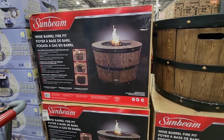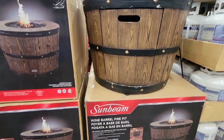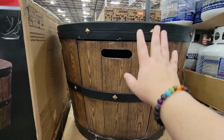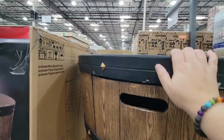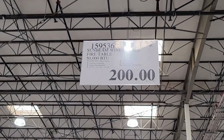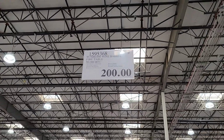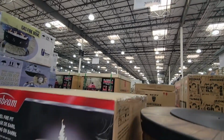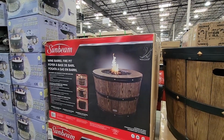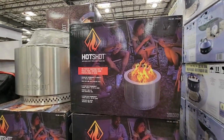Now here's another item, the wine barrel fire pit. And this is really nice. There's about 4 of them, and it's a good size. The manager has marked it down to 200. This item was almost 500. I want to say it was like 489, 469. So for it to be marked down to 200, they're wanting to move these out. And like I said, these are the deals we're looking for.